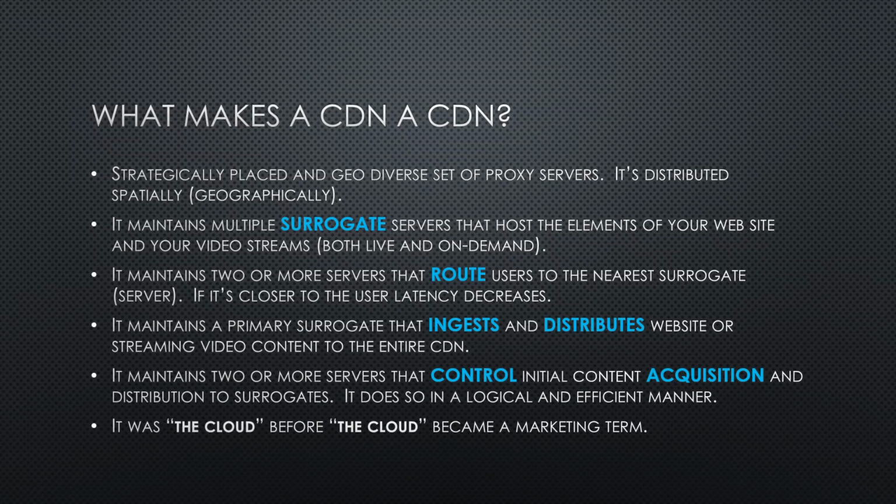It maintains two or more servers that route users to the nearest surrogate or server. That's really what a surrogate is. It's just a server, and in most cases it's a Linux server. If it's closer to the user, the latency decreases, and that's one of the biggest benefits of a CDN. It maintains a primary surrogate that ingests and distributes website or streaming video content to the entire CDN. That basically says it all right there. It maintains two or more servers that control initial content acquisition and distribution to its surrogates. It does so in a logical and efficient manner.